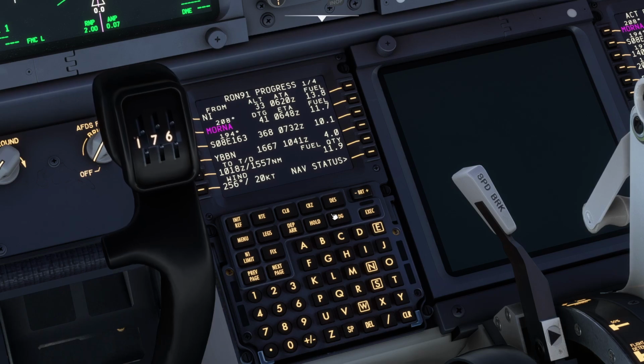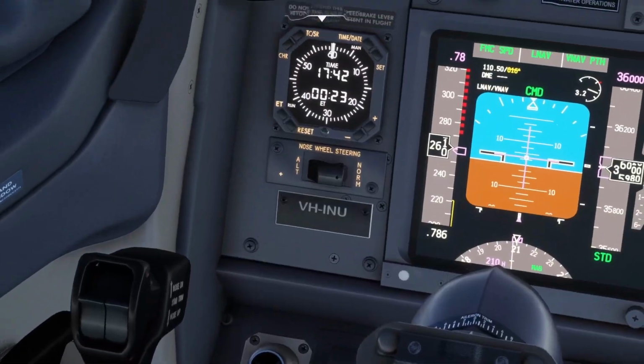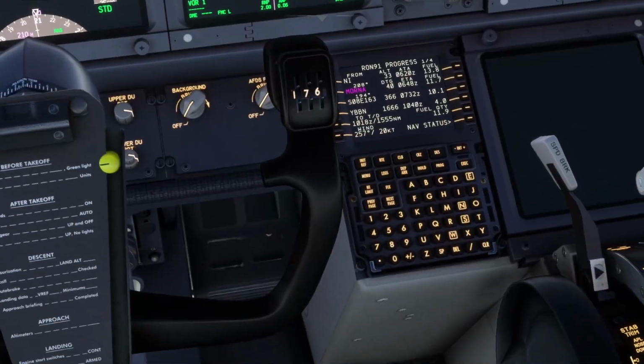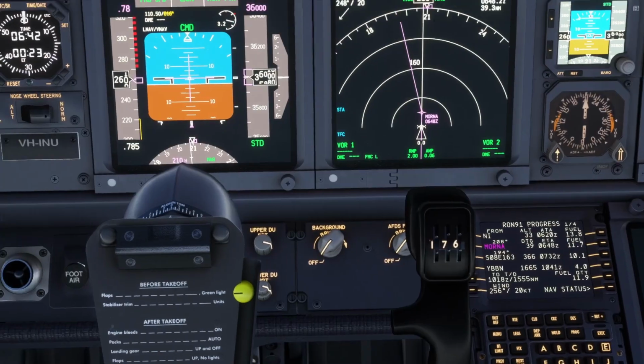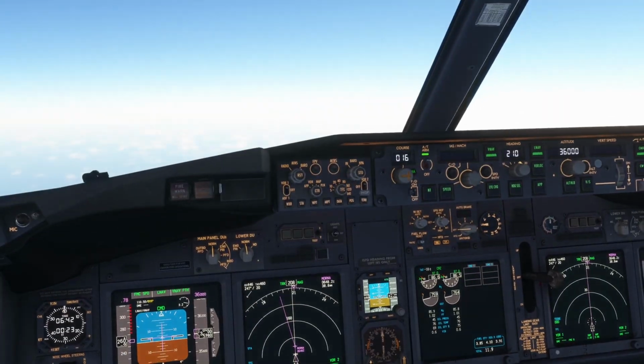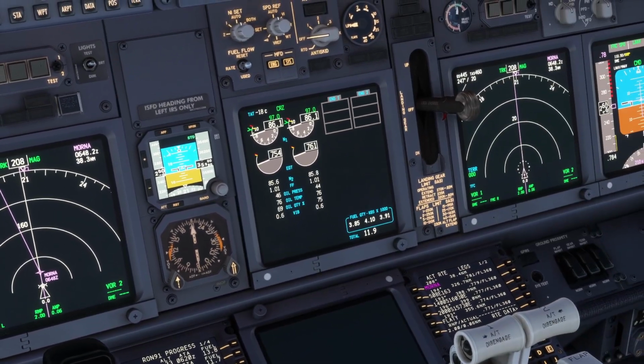Expecting Brisbane at 10:41 Zulu. It is currently 6:42 Zulu, so we're about 4 hours out. So we'll obviously catch you back when we're a little closer.